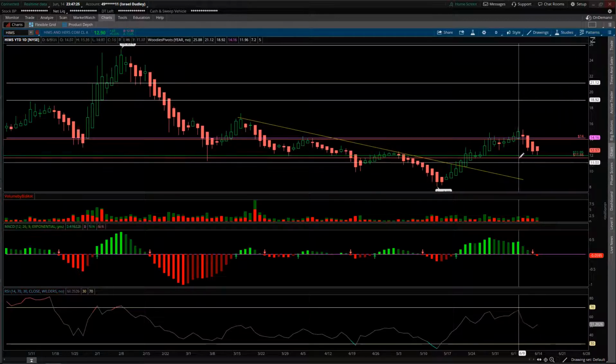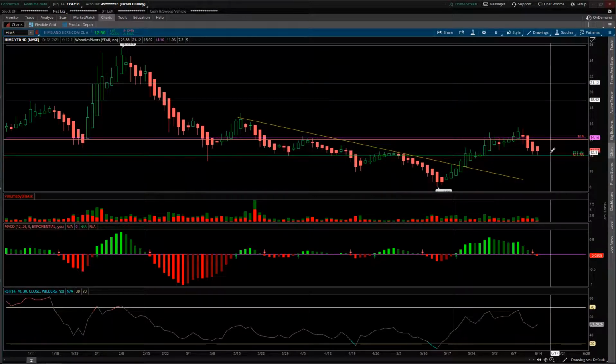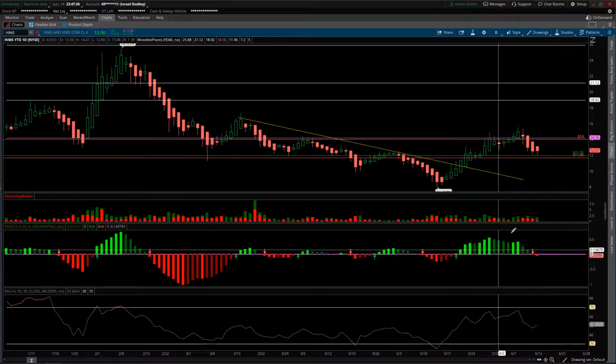So, this was a good trade if you want just $1 of a move. I didn't expect such a nice move today on this one. But that was also a good trade. So some things I don't like as much.